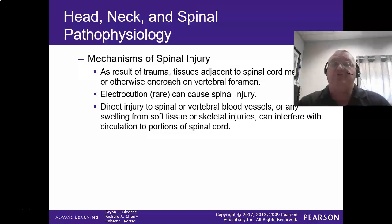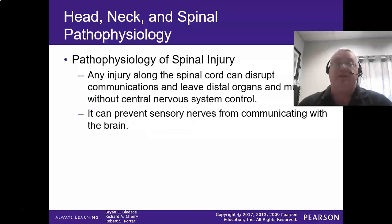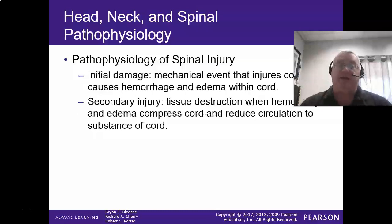By the way, electrocutions can cause a spinal injury. Remember, the tetany from the electrocution can actually cause the muscles to break the vertebrae. So again, anything along the spinal column that disrupts communication is considered a spinal injury, okay? And it can prevent sensory nerves from communicating with the brain, as well as the motor function of those.